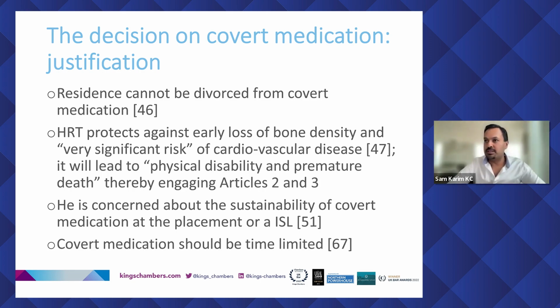he was extremely concerned about the sustainability of the covert medication at the placement or any other future placement which would be away from mother, because he was concerned that P would find out, and if she found out, that would then lead to a disengagement on her part of any services or any future services that the local authority may provide. So he considered that covert medication should be time limited.